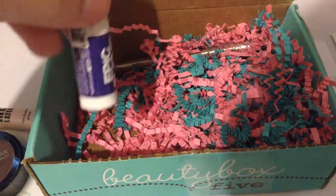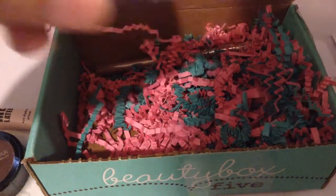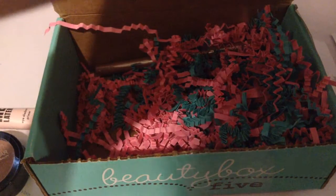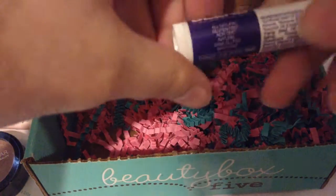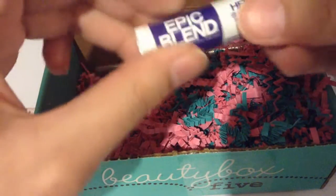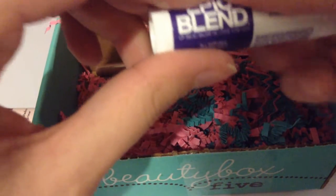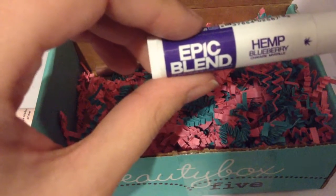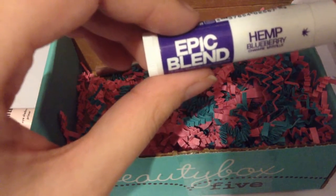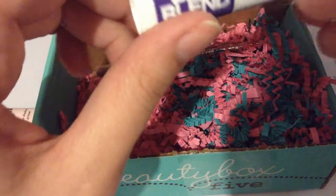Next, we have a premium lip balm in hemp blueberry. So, because there's like a hemp theme this month. It's all natural, gluten-free, non-GMO. Awesome. I actually need a new lip balm. I was gonna go out and buy a new one tomorrow, but now I have this. And this is $3.50. Awesome.